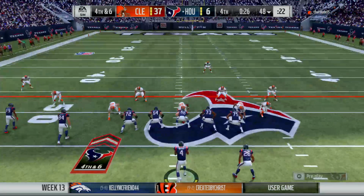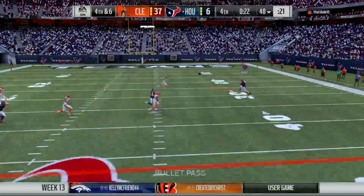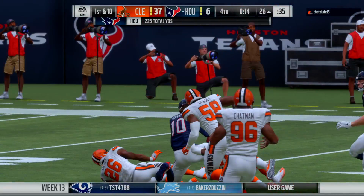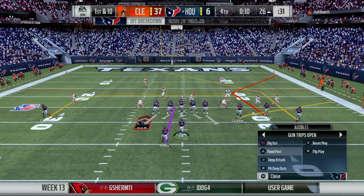Set, black 22. Desperation time. Watson on 4th down. And he's got the completion to Hopkins. And he'll go down, but not before getting this inside the 30. No reason not to try it there, and they do indeed convert on 4th.